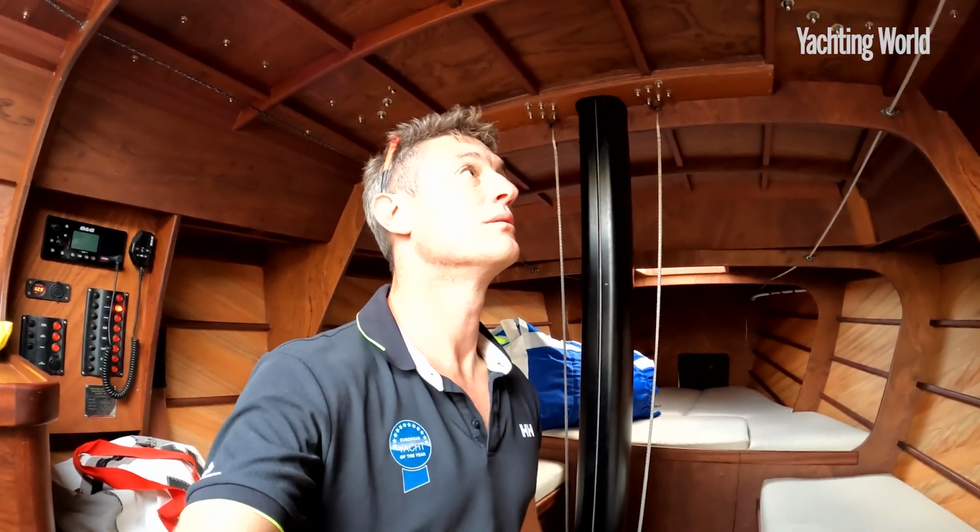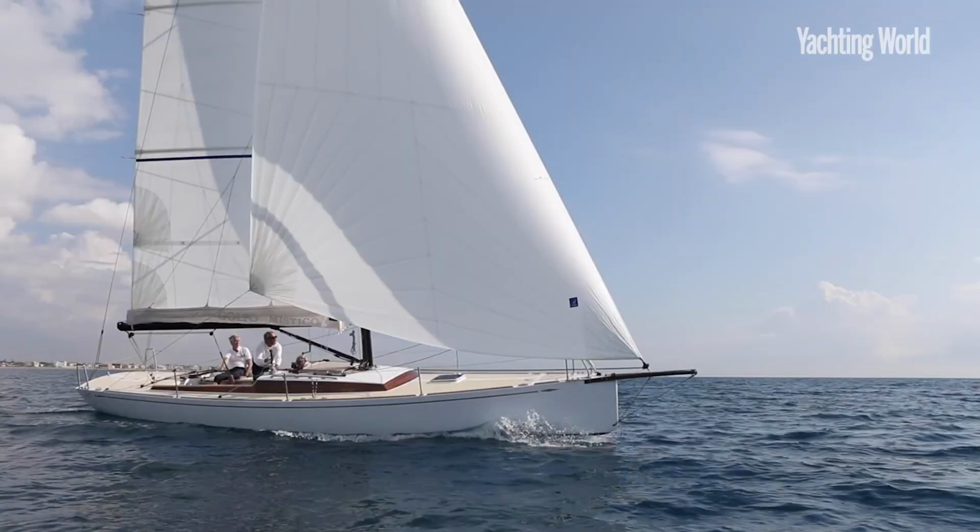This boat starts at 145,000 euros, including commissioning, but ex-VAT, ex-sales. I like it.